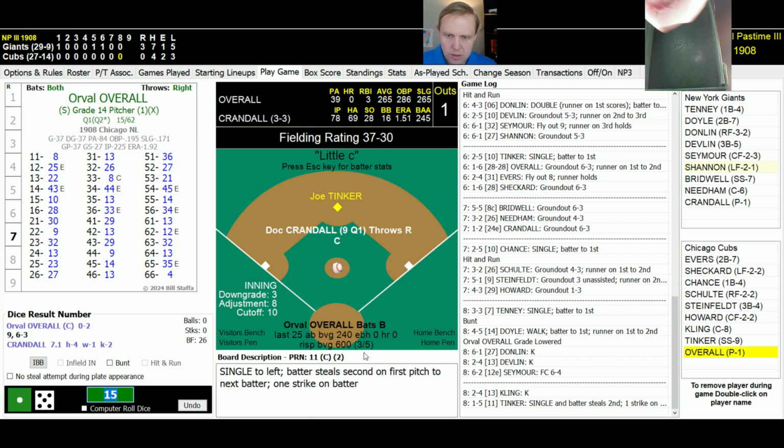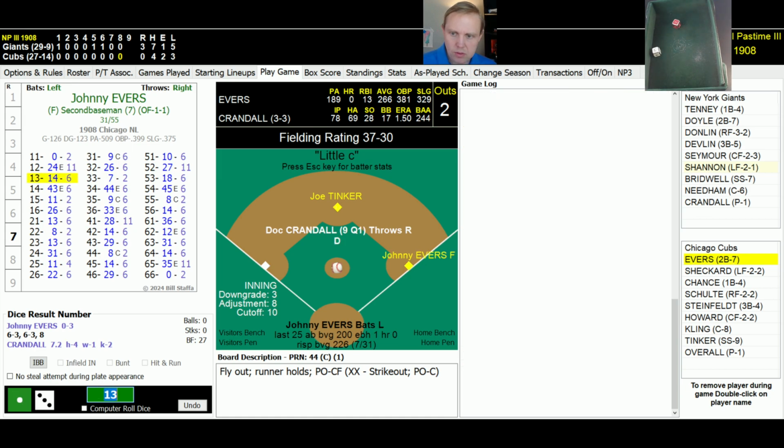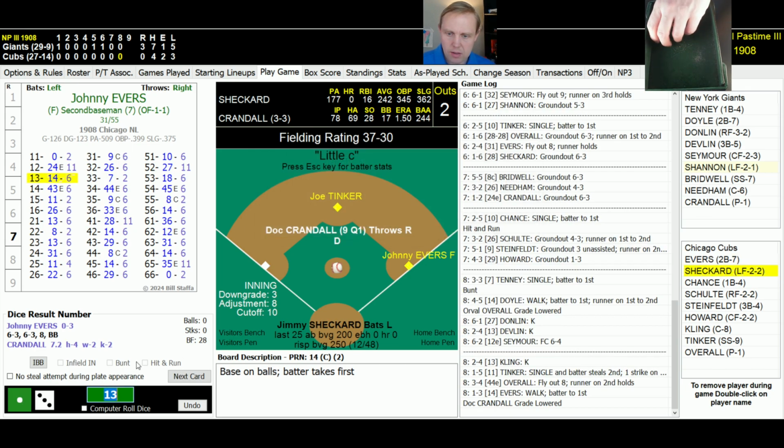We're going to keep Orville in this ball game, I think. Hard decision to make, but we'll keep him in. And his roll, 34 for a 44. Fly ball to center field, and Seymour fields that. 2 away. Here comes Evers, and he rolls a 13 for a 14. And Crandall has given up another walk. Second walk he's given up.